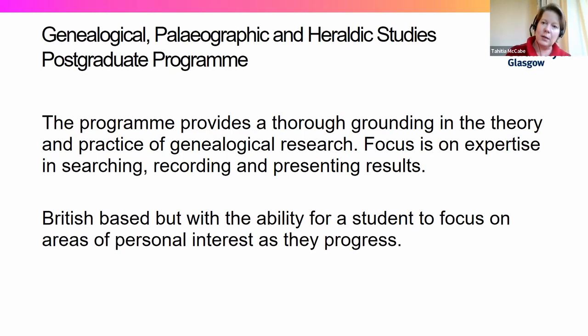Using your communication skills to both write client reports and write up your results, thinking about how, if you have a thorny question where you've not been able to come up with an answer, or there might be several people that might be the correct answer, you deal with communicating that type of uncertainty to your family, to yourself, to a client.